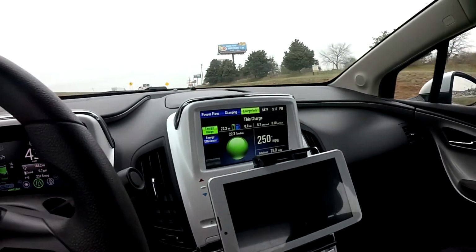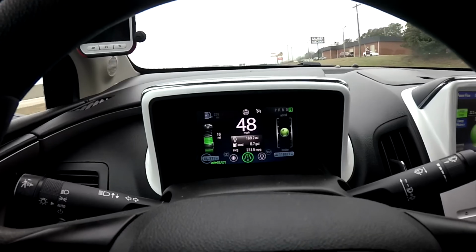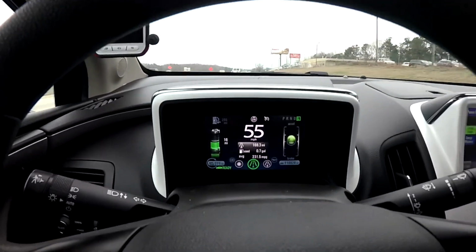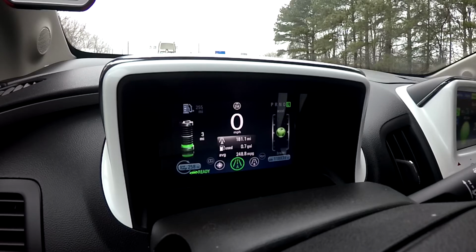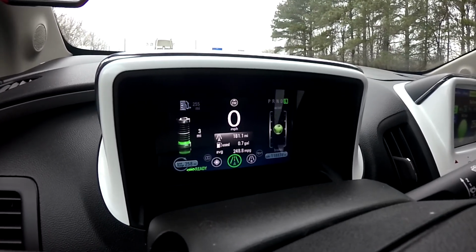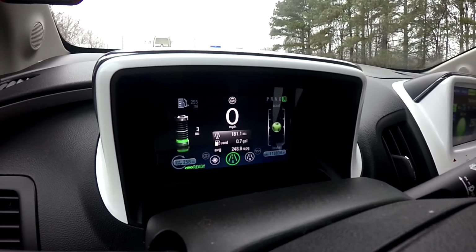So far, 22 miles. I got 16 left on the electricity, and I should have about 13 and a half, 14. We'll say 14 left. So let's see what happens. All right. So getting off the interstate now. Got 3 miles left. And I'm very confident I'll make it home without the gas turning on, because now comes the slow stuff.